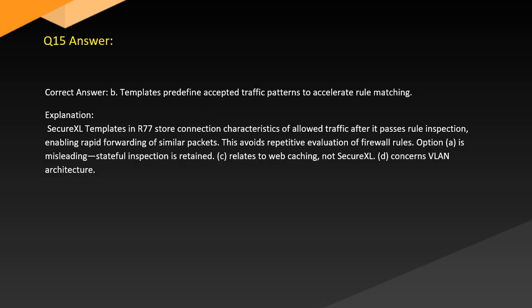Answer. Correct answer: B. Templates predefine accepted traffic patterns to accelerate rule matching. Explanation. SecureXL templates store connection characteristics of allowed traffic after it passes rule inspection, enabling rapid forwarding of similar packets. This avoids repetitive evaluation of firewall rules. Option A is misleading. Stateful inspection is retained. C relates to web caching, not SecureXL. D concerns VLAN architecture.